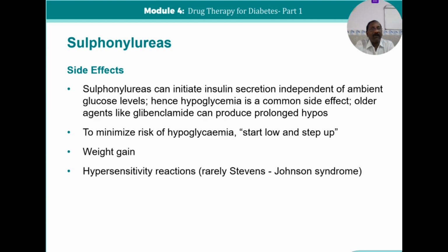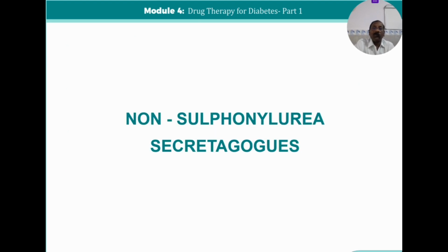Weight gain is very common with the sulfonylureas because these people get hypoglycemia and immediately eat something. So the calorie intake will be more in those people on sulfonylurea therapy, and weight gain is very common, like with insulin therapy. See, insulin also causes weight gain. Hypersensitivity reactions, rarely Stevens-Johnson syndrome. So that is your sulfonylureas.